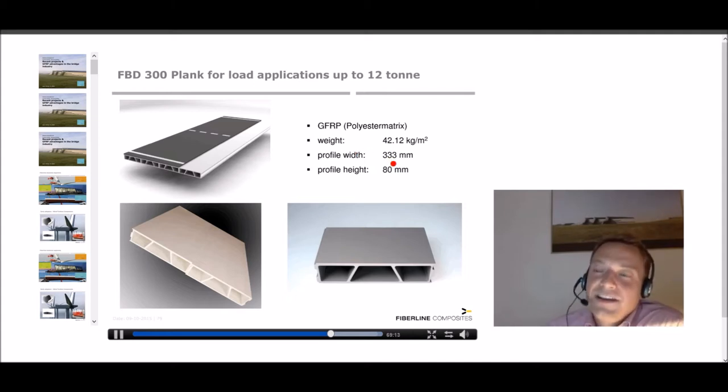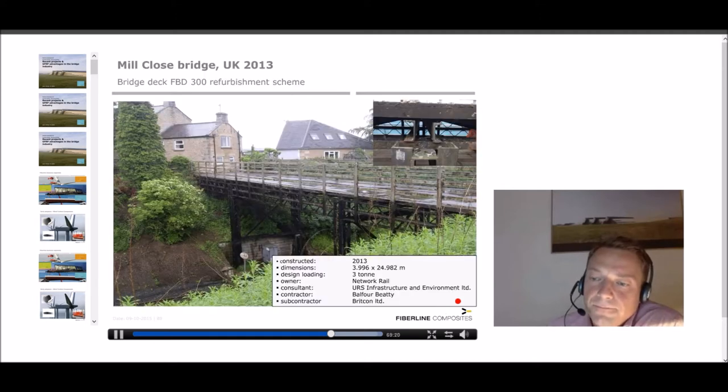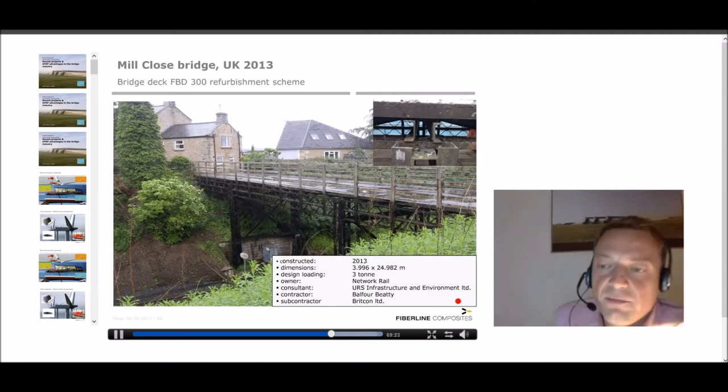The next bridge deck weighs 42 kilograms per square meter, 80 millimeters in height, 333 millimeters in width. It's closed top and bottom. It can take up to 12 tons. Sometimes you have bridges with a steel substructure and a timber deck on top, and cars going over it, especially in the mountains. Over time, the wooden decking corrodes, and they have to replace the timber because it's a lightweight material. So you can use an FRP deck because it's also very lightweight, but now you have a durable deck on top where you don't need to do anything in the future, you know?